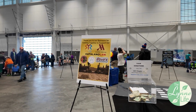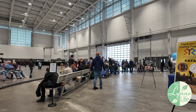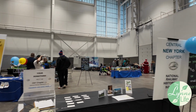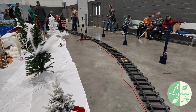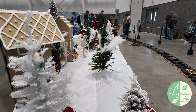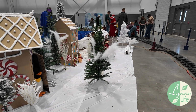Because coming on the other side is a train you can ride on. I've shown this other years. Very popular with the kids. And it looks like they got a few other things going on inside the track. For people that are riding, as they go by, they do have a Christmas display for them to see. I don't remember that from other years. It's kind of neat. Great for the kids.